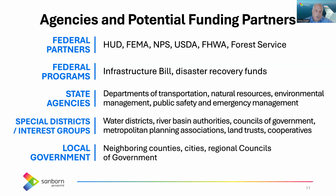Special interest groups, water districts, river basin authorities, councils of government, land trusts, cooperatives. These are all in play. The local governments oftentimes become the starting point for these. I've seen many cases where in the BAA days and now DCA days, you had a county that had some money for LiDAR, and they realized if they took the next year and went out and talked to the surrounding counties, they could get large projects done.